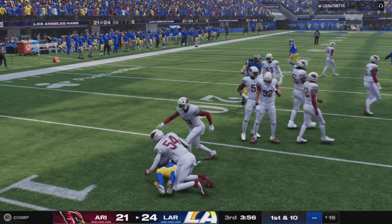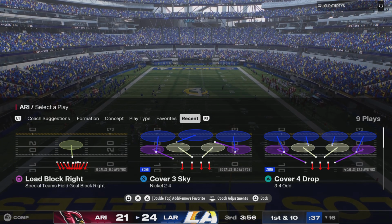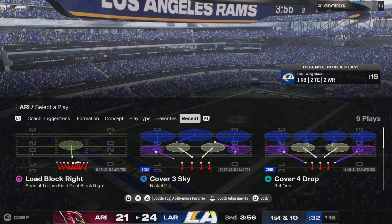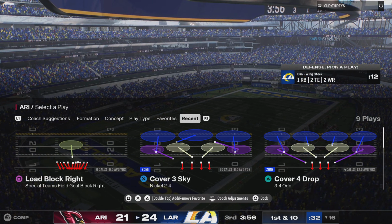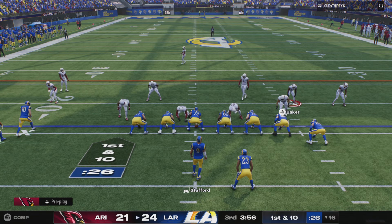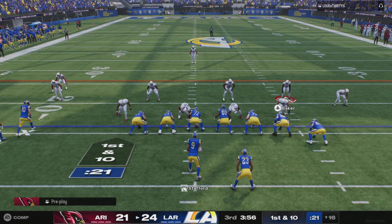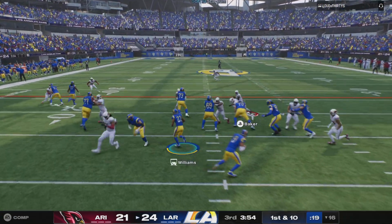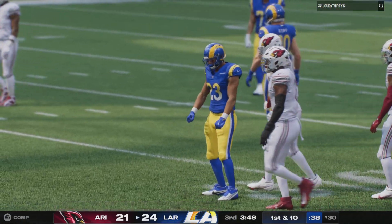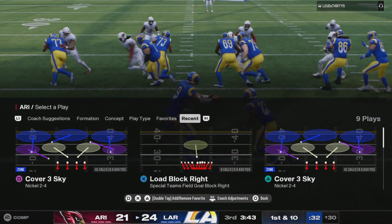We stop him right as he gets up past the 15. Drive starts out with a 1st and 10. Here's Williams to start the drive. And he'll take it up to the 30 before being brought down. Big gain, 14 on the play. And it brings up an LA first down.